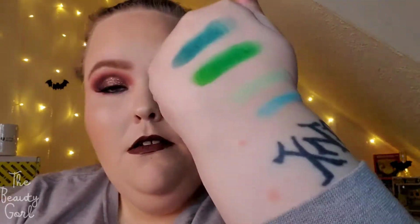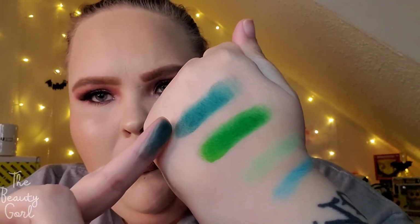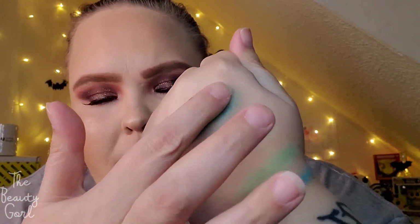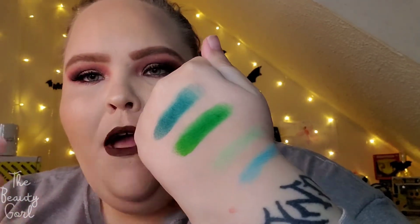Some of that on my hand. My nephew Mikey wants to do swatches. They blended out pretty nicely. Lou does look a little patchy, but it is being blended out with my finger, so it may be different on the brush.